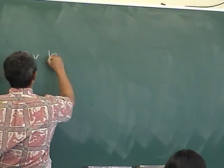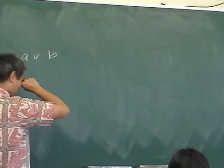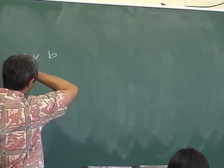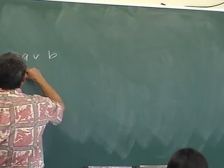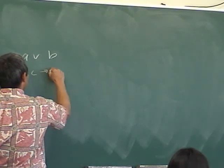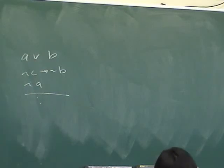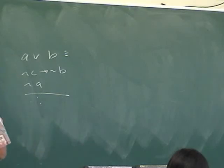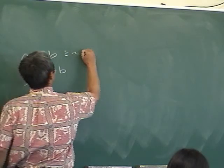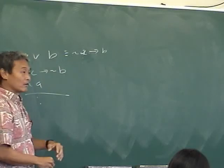A or B? Okay, I'm trying to think here. Silence! I forgot what I'm thinking now. A or B? So not C implies not B, not A. Therefore, what? Okay, now the first thing you should look for, this is an OR statement. We want to replace that with a conditional statement. So what? Not A implies B, right? Because how do you change OR to conditional? Negate the first, leave the second one alone.